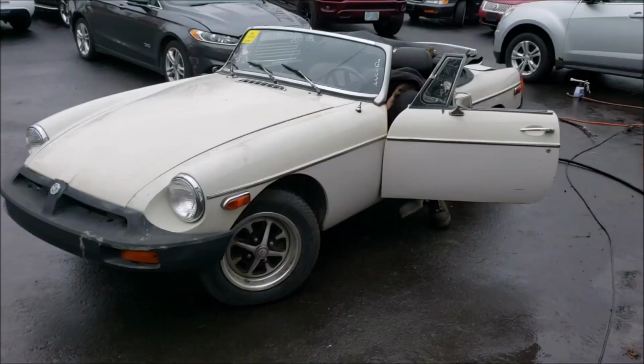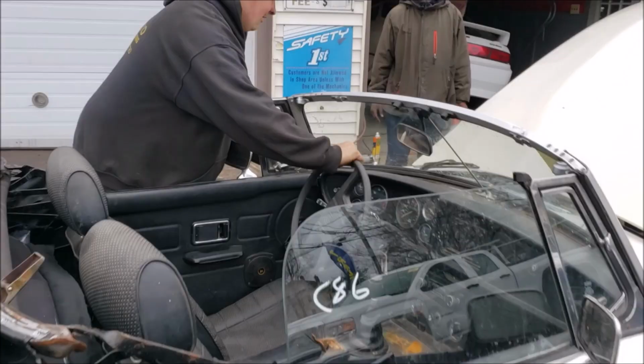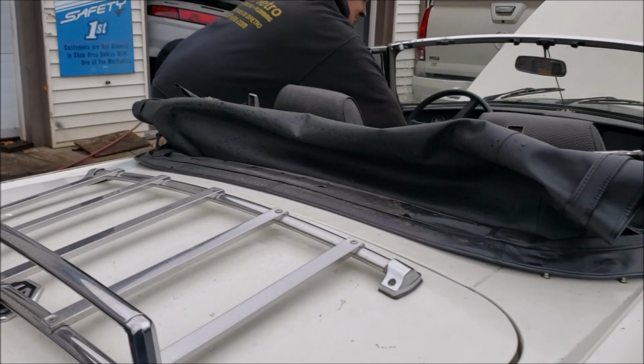I think I already have it sold because this knucklehead won't get out of it. Do we have gas, hopefully? No, we don't have gas? All right, I'll push it with you. There it is. Thanks. That's good.